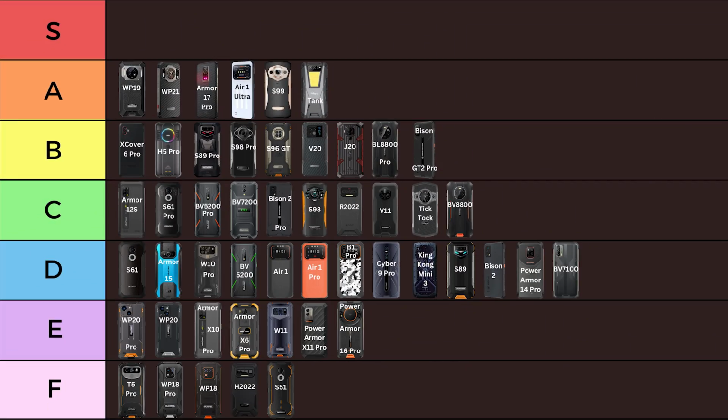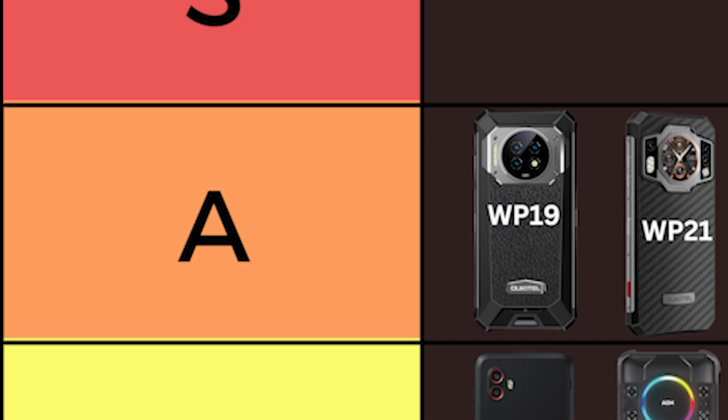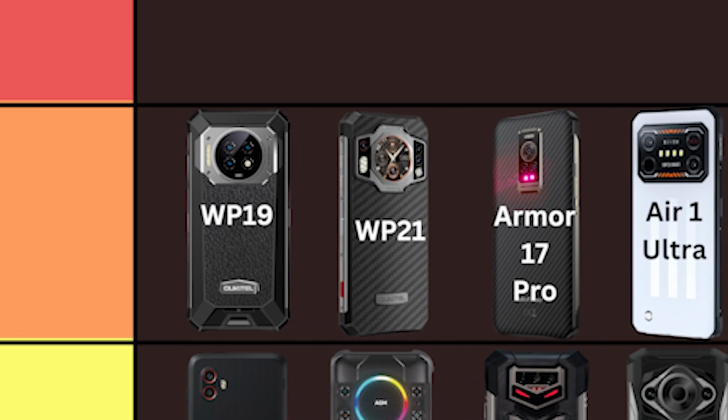And that is all the phones that made it into the A tier. It's time to add them to the list and take a look.